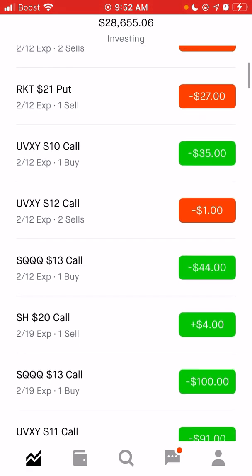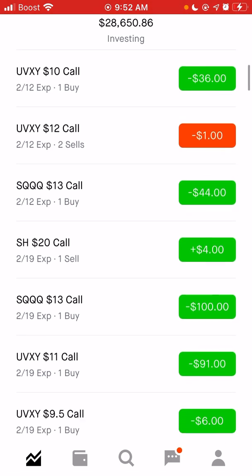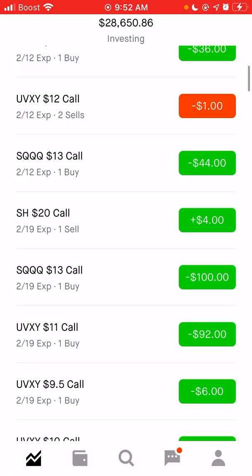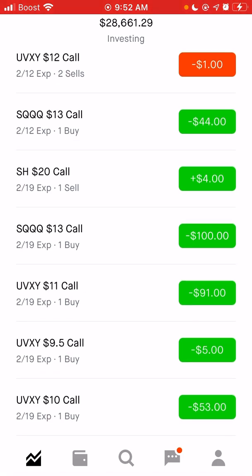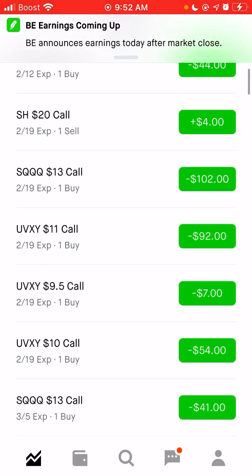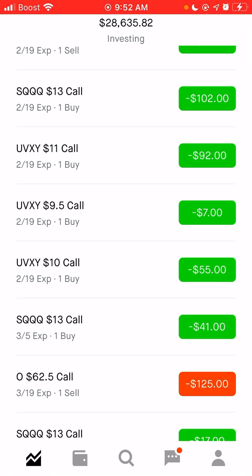For example, the reason that I got into these UVXY and SQQQ positions is that I'm pretty much shorting the market. The SQQQ is short NASDAQ, so pretty much short technology, which is at all-time highs. And the UVXY is pretty much long volatility, which more or less goes up when the market is either going down or getting ready to go down, or there's otherwise some kind of fear in the market.